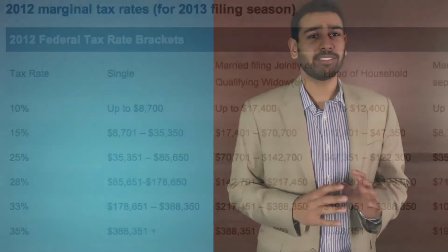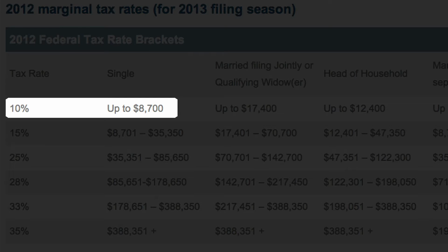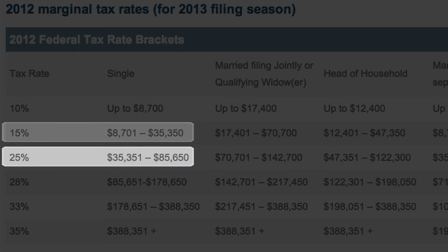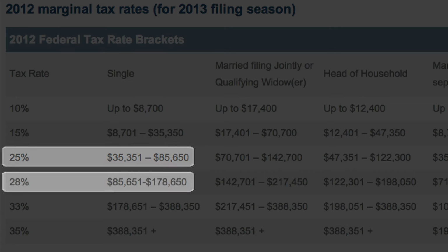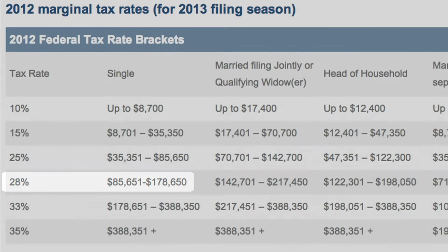For instance, as a single filer, if you make up to $8,700, your federal marginal tax rate is 10%. And if you earn between $8,701 and $35,350 annually, the marginal rate is 15%. If you're making roughly $35,000 to $85,000, it's 25%. And if you're earning more than $85K, you're in the 28 to 35% federal tax bracket.